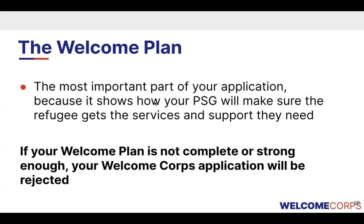Yes, I do. So the welcome plan is the most important part of your application because it shows how your PSG will make sure the refugee gets the services and support they need. If your welcome plan is not complete or strong enough, your welcome corps application will be rejected.